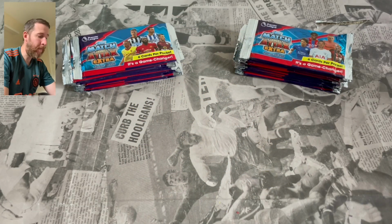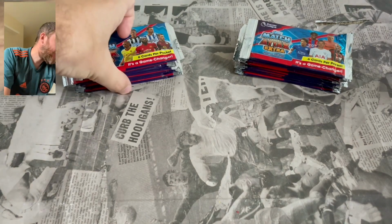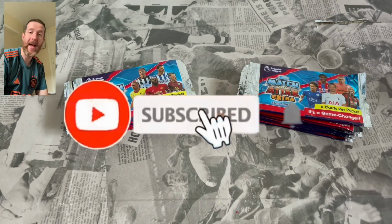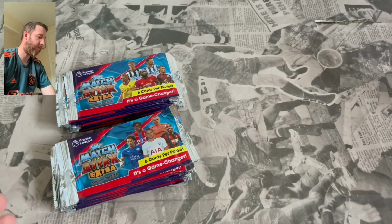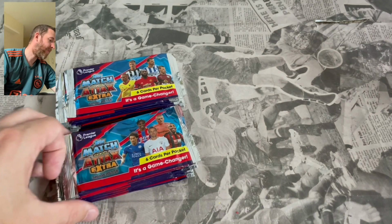Yes, guys. So as I said, Match Attax Extra Premier League 2017-2018. I picked up 20 packs of this off eBay for £7, absolute bargain. These were £1 a pack, obviously, so 20 quid's worth of cards for £7. Bargain of the season so far.